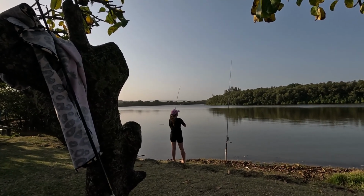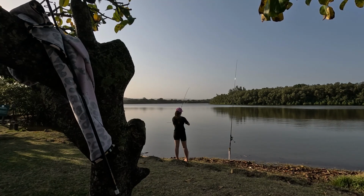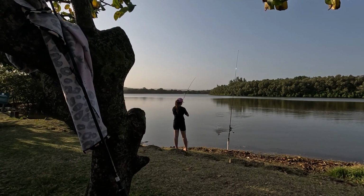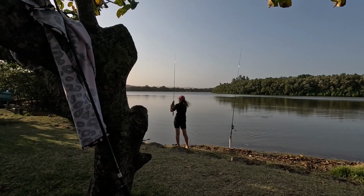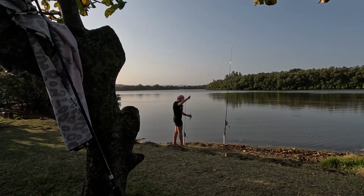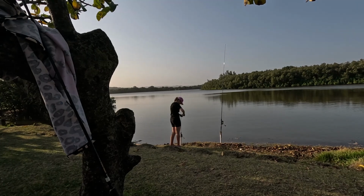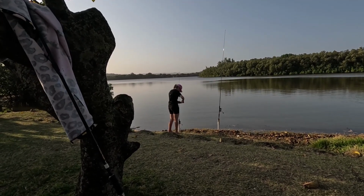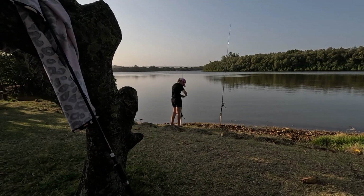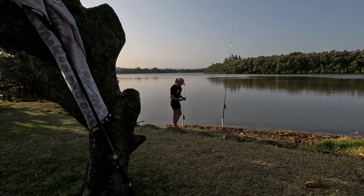Just about to pack up, and there's Nicole catching one of our last ones. I can see it's on, Nicole. What do you got? Hey, shad. Well, Nicole, that's a PB for the most small shad caught in one day. That's so cute.